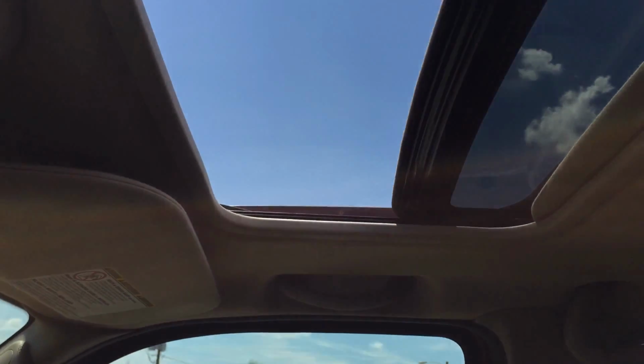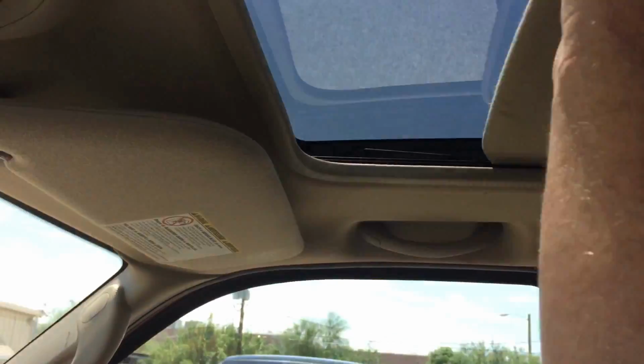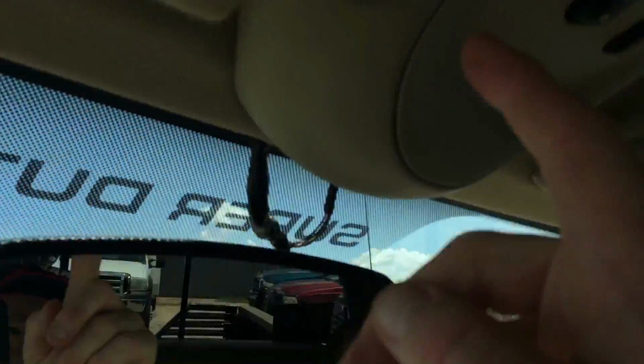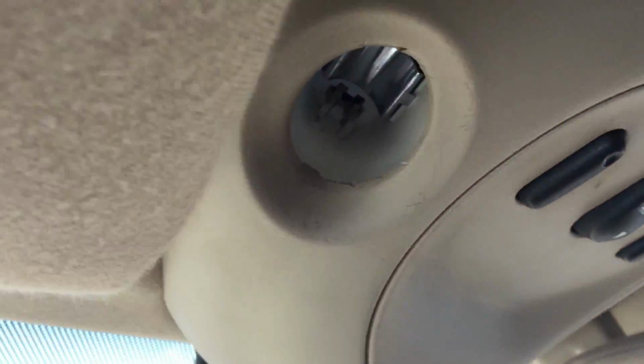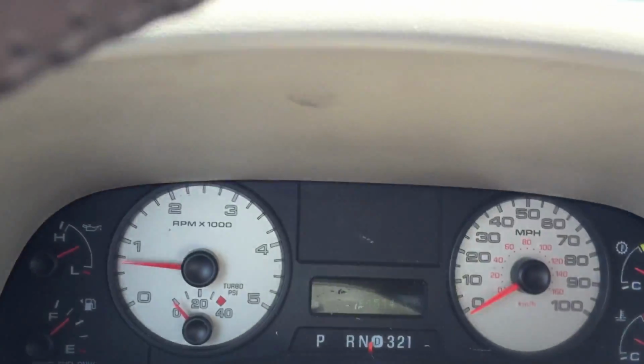Back and forth. Alright, now that's closed. Looks like we're missing the lens right here for the light. Car thieves like to pop those out so they don't get seen stealing cars.